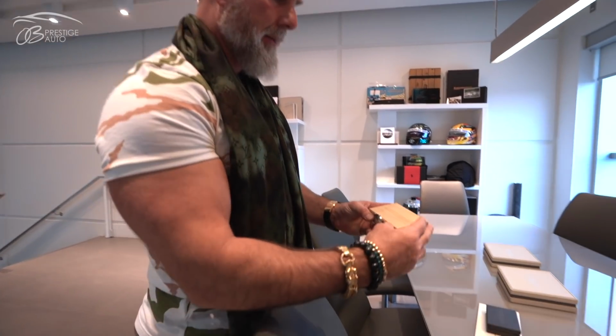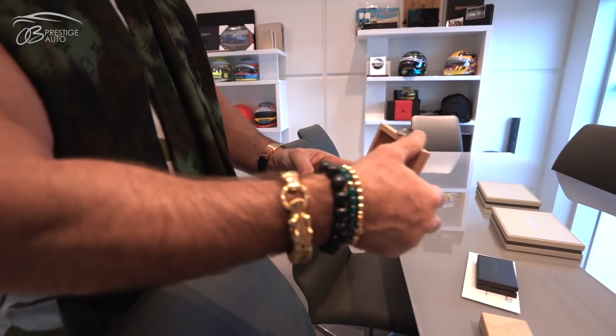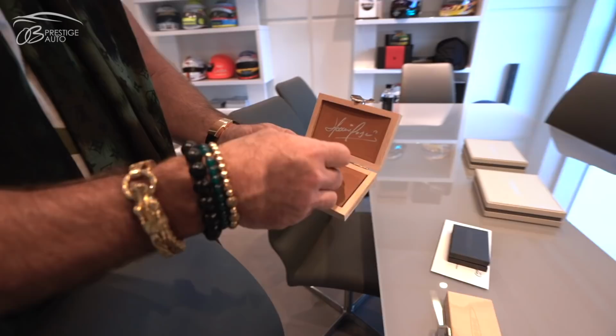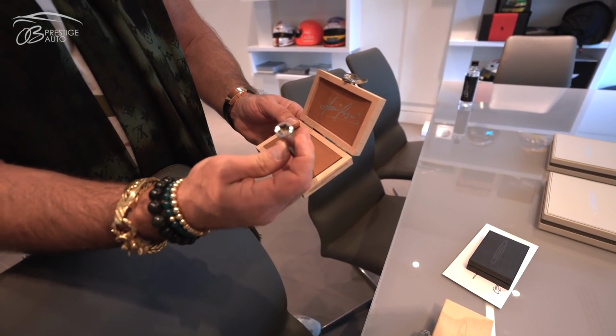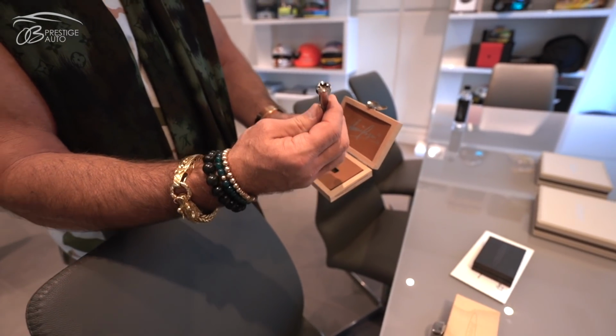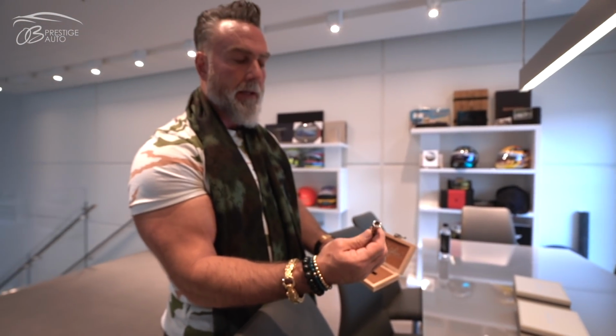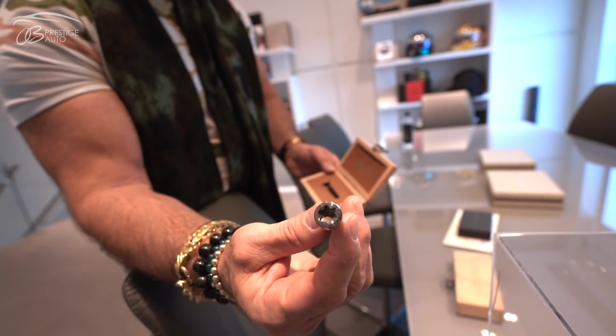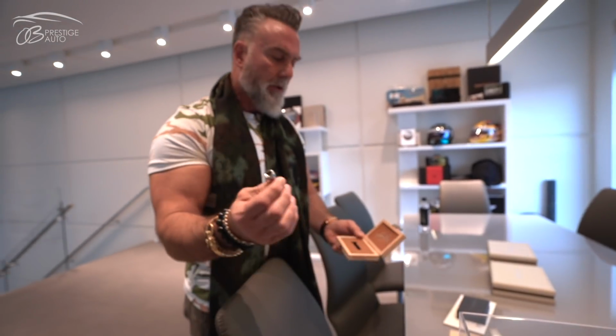So the first box I'm going to share with you is the bolt. This is the first bolt, made of titanium. The first bolt that they make for your car, they send you that bolt, and you see the number on it. You see on the side, which has the Pagani logo, then you see numbers. And a fun fact to know is that the cost of this titanium bolt is about $80.